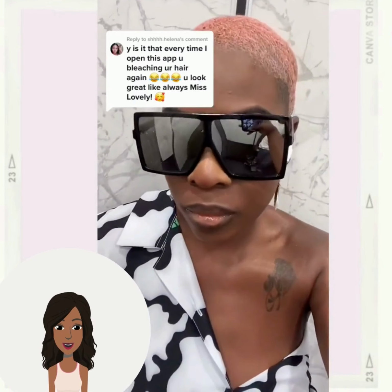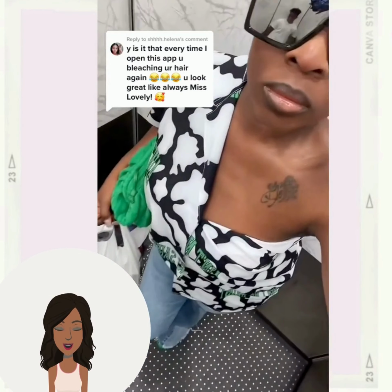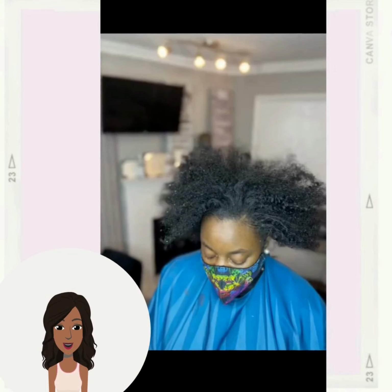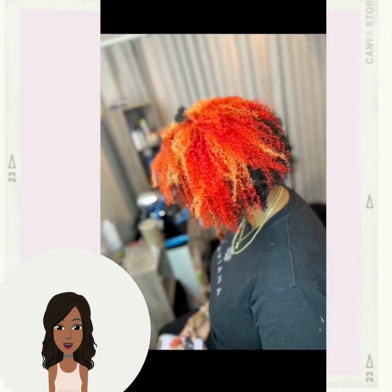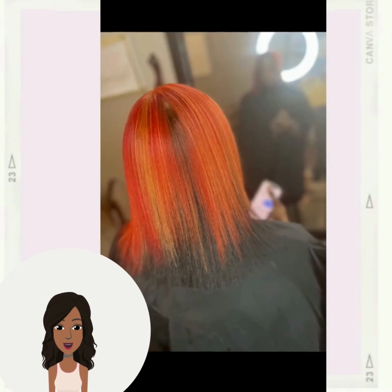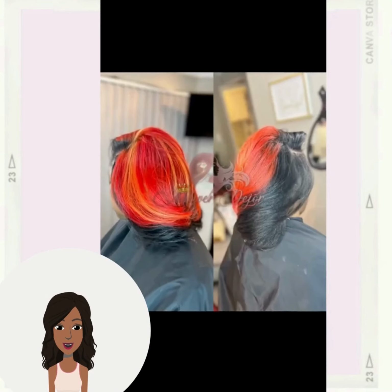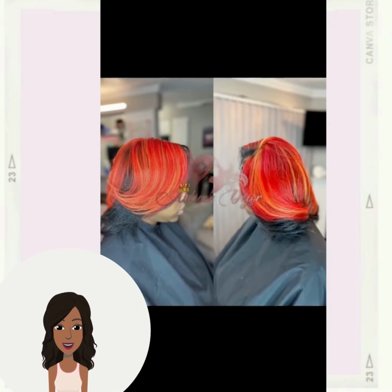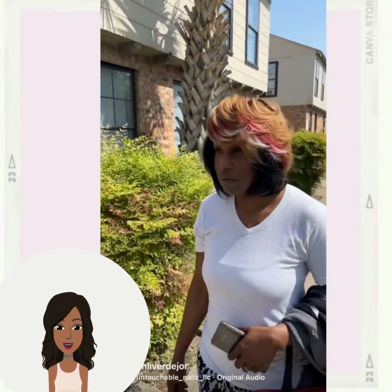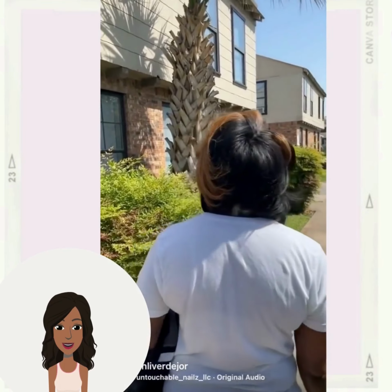And then we see this really pretty rose gold faded cuts. And we have this gorgeous shoulder length cut with some bold red. And then another beautiful bob with color in the front portion of the bangs. Beautiful feathered cut.